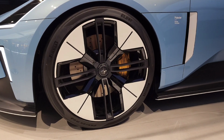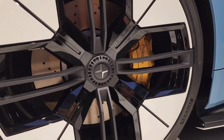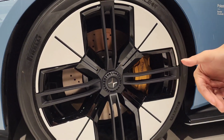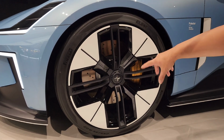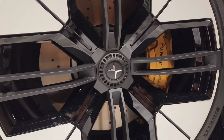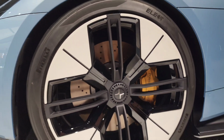So having a look at the wheel again, we can see that there's some sort of a central cap on the wheel. We're not sure if it's a central locking nut or if it's just a decorative piece that you can take out, and then there's wheel nuts underneath. We've also got some huge brakes, so you can see the size of the discs is massive. It's probably the biggest brakes I've ever seen on a car. And then these Polestar performance calipers as well, they look really amazing, especially in that Polestar Performance gold color.